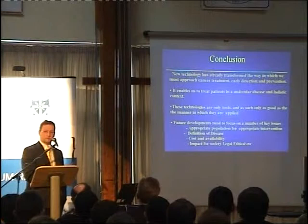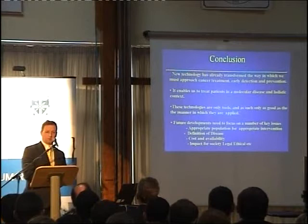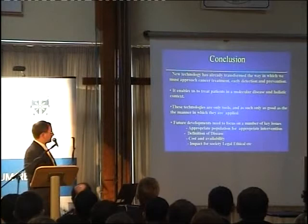And therefore, the issues that arise as a result of this are, first of all, who is the appropriate patient, the appropriate population, and what is the appropriate intervention? How do we now begin to redefine disease? What is the cost and availability of all this going to be, and what is its impact on society?